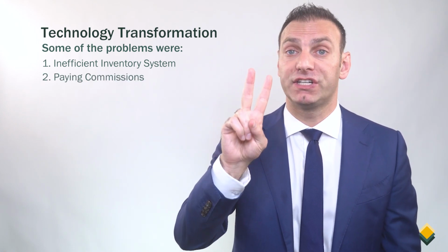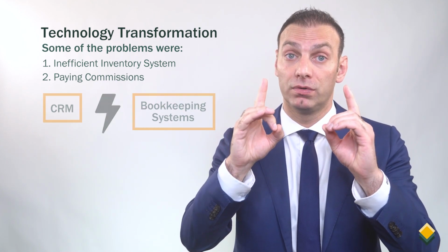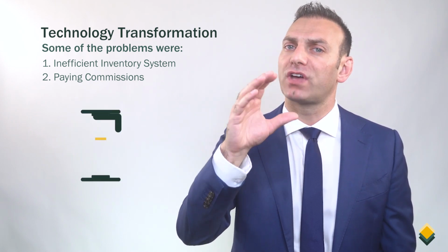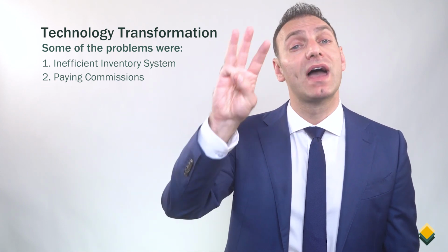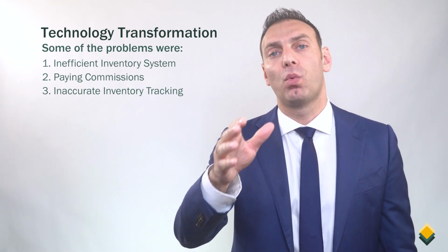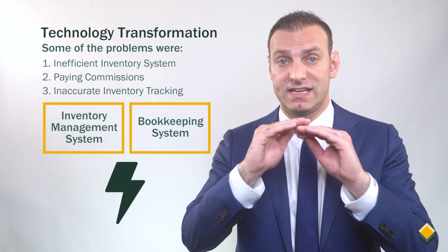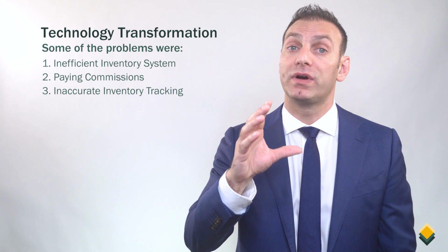Number two, paying commissions. The CRM and the bookkeeping system were not connected. So at the end of every quarter, an employee had to manually calculate commissions for all the salespeople. This process was time-consuming and was subject to human error. This also needed to be fixed. And number three, inaccurate inventory tracking. Not only was the inventory management system inefficient, but also the inventory management system and the bookkeeping system were not connected. So it was difficult for the firm to come up with accurate inventory data.